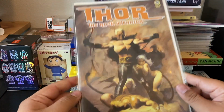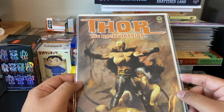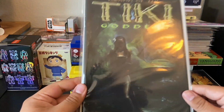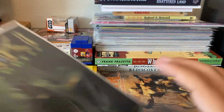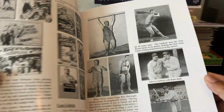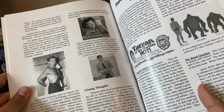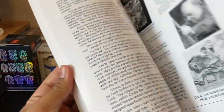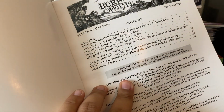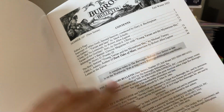Then I also got these copies of Hoffman comics. So here's Thor, the Rock Warrior, Beast Women from the Center of the Earth. These are in black and white, and they're really cool actually, by Mike Hoffman. Here's Tiki Goddess #1, and this one was Thor #2. And here is the Burroughs Bulletin. This is a magazine type thing where different people get together and write articles about Tarzan and stuff. Well, it's pretty cool, and I'm excited to read it. I have not had a chance to do so yet, but it'll be nice. Here's all the stuff that's included there. So there you go. That's the Burroughs Bulletin, and that is everything I got this month.